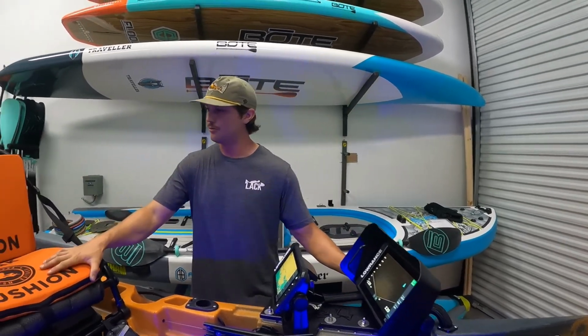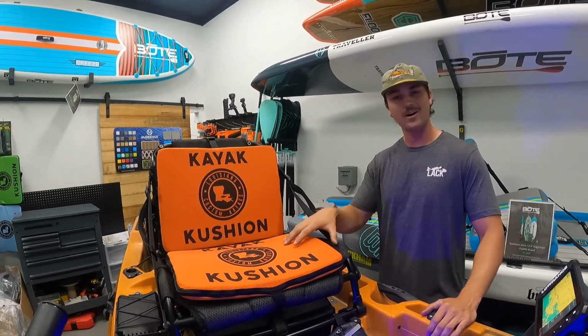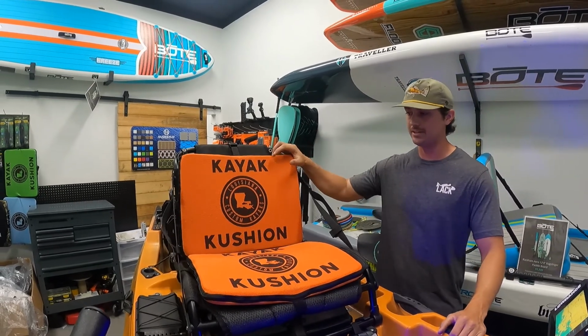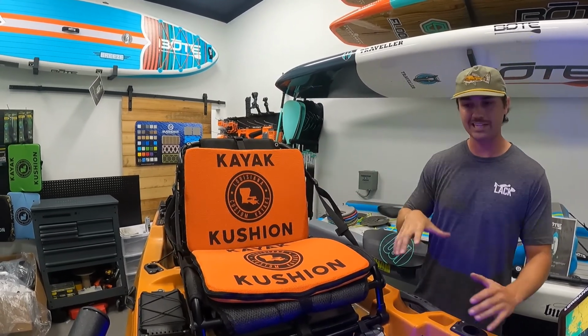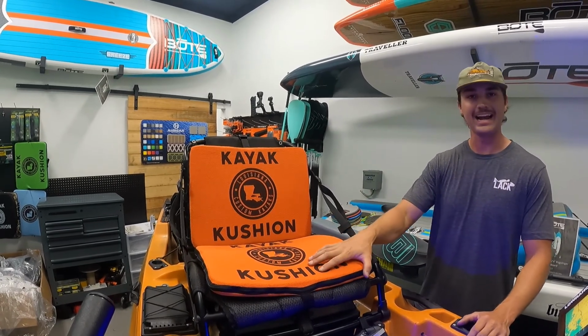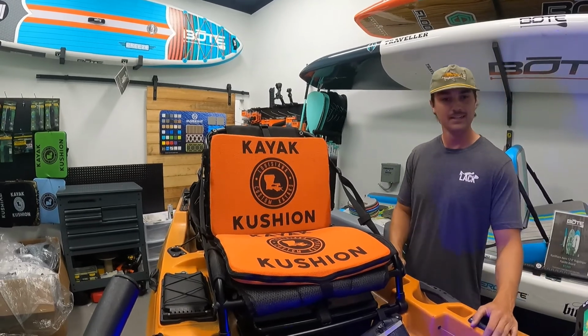Moving back, we had to throw kayak cushions on here. It's kind of like the Burley Pro. We hardly ever have boats leave the shop without kayak cushions. So we added the rectangle to both, went with the orange to match the orange theme on the boat. But we gotta have these on the seat. These seats are comfortable, but when you throw those on, you can't beat it.